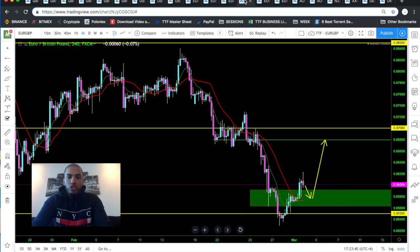Now Euro GBP, we are currently hovering in and around the recent lows on this pair, so we'll look for a slight retracement to be able to get the best possible entry to be able to go long on this market.